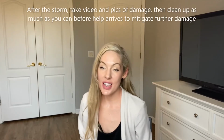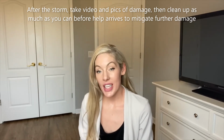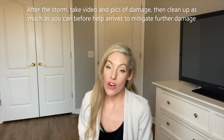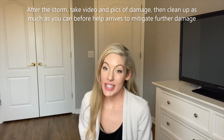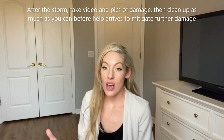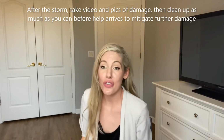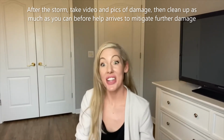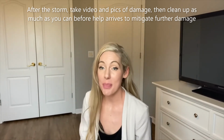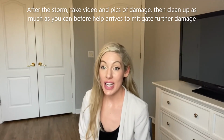Fifth and final tip is after the storm, before you start cleaning up and mitigating the damage, make sure that you go through and take video and pictures of all the damage. That's what I did. I had a lot of wind-driven rain in my house, and I had pictures of other people's kids in my living room. It's all the windows, all the houses getting destroyed, but just take pictures of that and then do what you can to mitigate the damage.